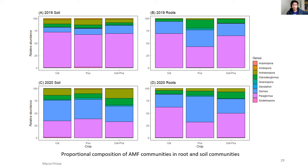It's kind of telling us the chain. More specifically, when Paraglomus was present in oat and pea combinations in 2019 versus 2020, it would seem to fluctuate depending on how well one of the plants was doing versus the other. Because of that, we can have an idea that one of these plants values Paraglomus a lot. Hence, it's probably a good idea to keep a healthy group of it in your soil.